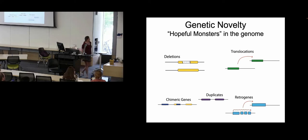I work in the field of genetic novelty, and we study how you get brand new gene sequences that help animals adapt to new environments. And we spend a lot of our time studying mutations like these that copy and shuffle pieces of DNA around the genome, and they change large chunks of DNA at once. And they're really good at creating brand new gene sequences where there weren't any genes before.